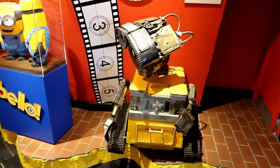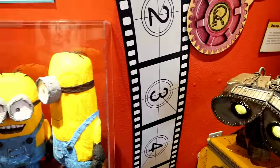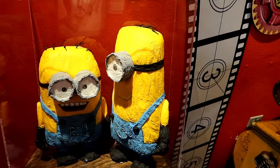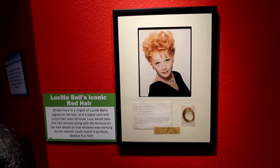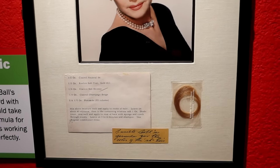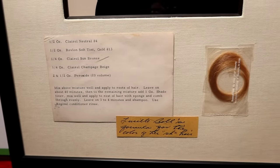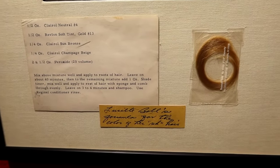Here's Wally made out of scrap metal. And some minions made out of toilet paper. Gotta love it. They're displaying some of Lucy's hair. A ringlet of Lucille Ball's red hair and a card with Lucy's hair color formula. There's actually somebody on eBay selling her actual kits from her house.